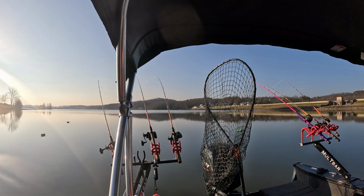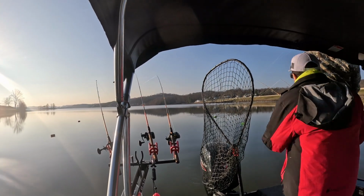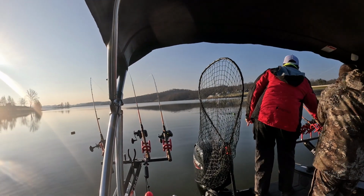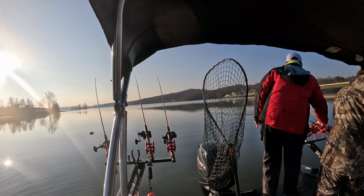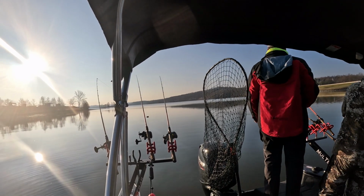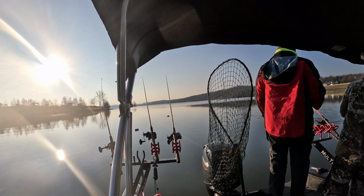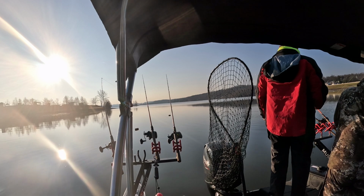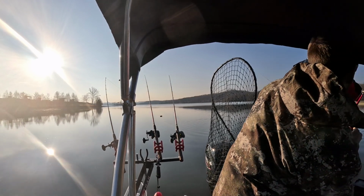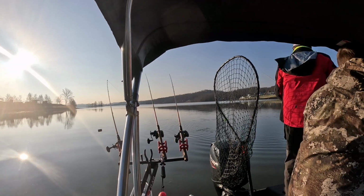Ooh. That one might be a little better fish. Yeah. Try to keep him out of that other planer board if you can. That one pulled a little drag actually. He's definitely fighting a lot harder than the other ones. This is also that bigger pole too. Yeah, he's probably gonna get tangled up here, but that's all right. All right, keep reeling.